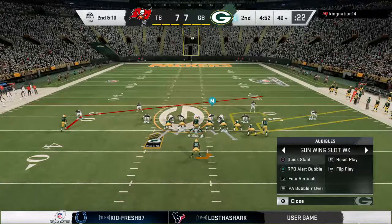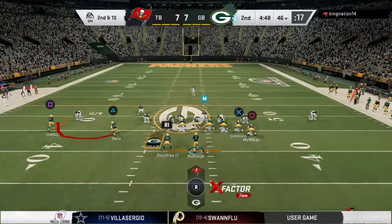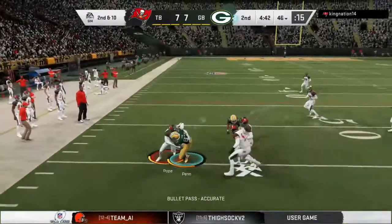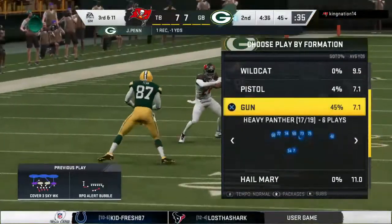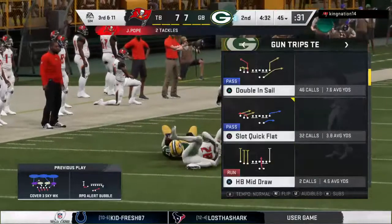Watch the screen. Check 24. Firing quickly here, and that's complete. And he'll lose yardage on the play back at the 45-yard line. It'll be a loss of a yard, and that's going to lead to a 3rd and 11.